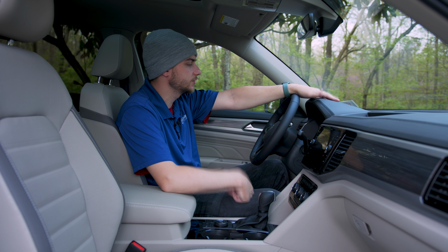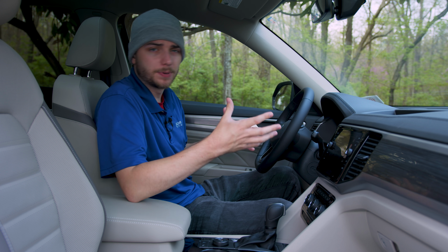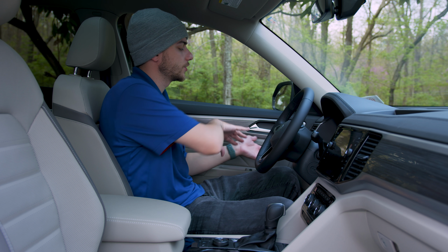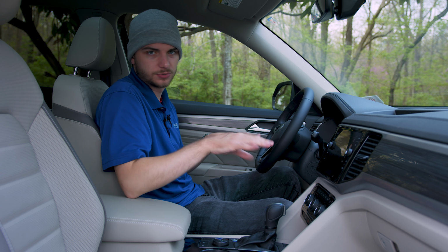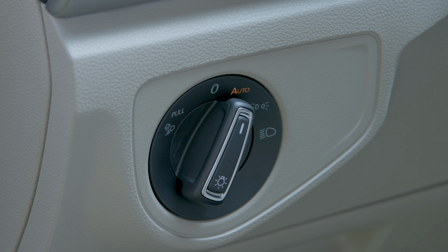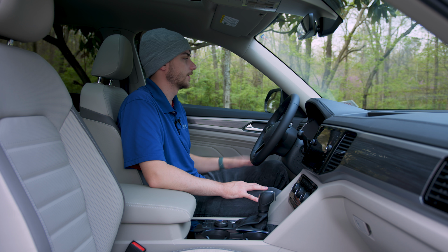And being able to use it on the digital dash, I think, is a main selling point of getting a higher trim Volkswagen. Now, as far as other buttons and knobs go on this side of the car, you do have your light controls here. And if you turn your lights all the way on, not auto, but just on, it changes your digital dash navigation to dark mode, which is kind of cool. But I usually leave that on auto just so the car can decide.